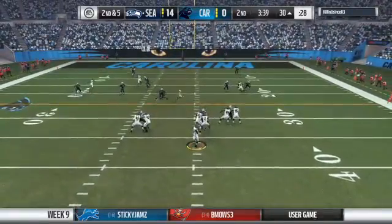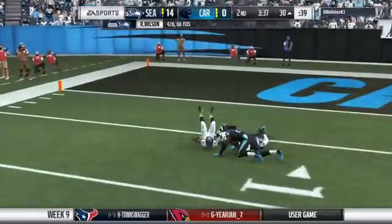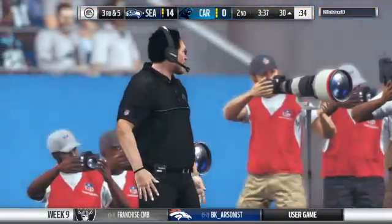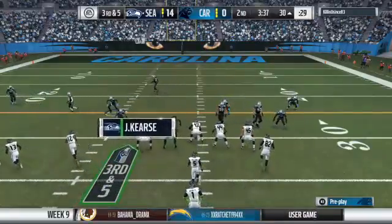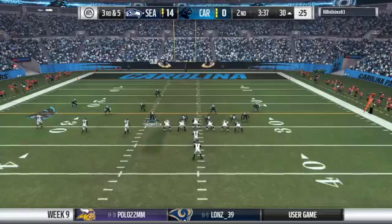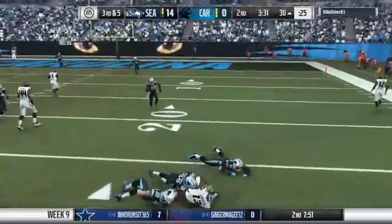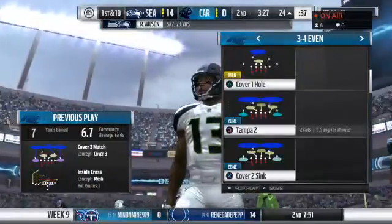Now they'll throw it with Wilson. And the hit jarred it loose. It's incomplete. We know it's not an easy job to go out and catch passes when people are trying to tackle you and knock the ball away. But the bottom line is that's a pass he's got to have and a pass he should have caught. Again, we'll see the pistol here. From the gun on 3rd down, Wilson. And he's got Lockett. And he gets the first down here as he's taken down at the 24.